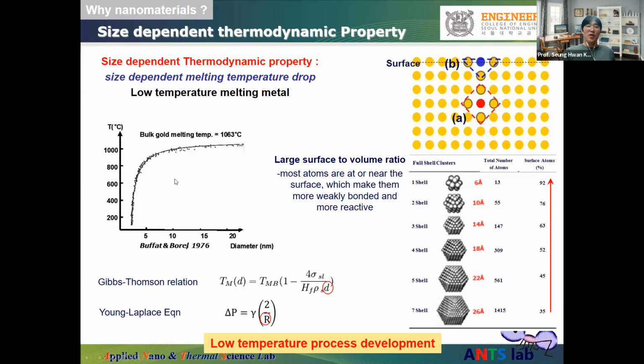For example, the melting temperature of bulk gold is around 1000 degrees Celsius. But if the same material is made into nanoparticles, and the size gets smaller than several tens of nanometers, the melting temperature can drop to a very low, plastic-compatible temperature. So this unique thermodynamic characteristic may provide the potential for low temperature process development for flexible, stretchable, transparent electronics, because we frequently deal with low temperature materials.